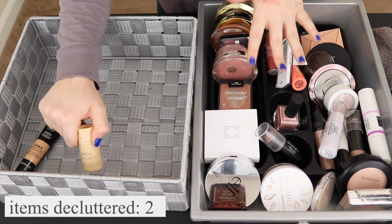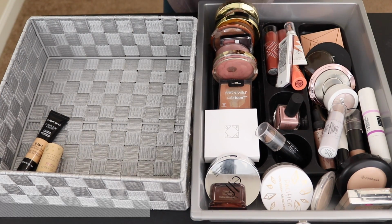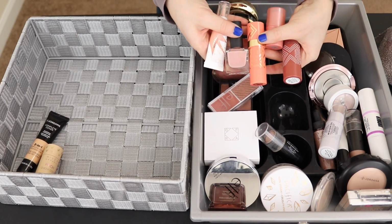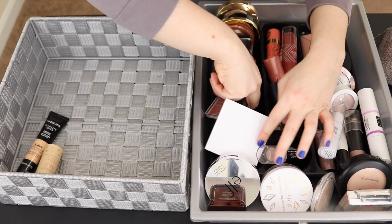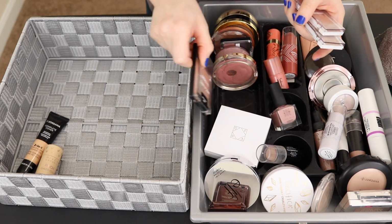If I don't see myself wanting to pan something, then it probably needs to go to a new home before it expires. Other than that, I think I will hold on to my other 5 cream blushes because I love all of these. I also have 6 powder blushes. Once again, one of these is close to being finished. This will be done in the next few months. This one from Wet n Wild.